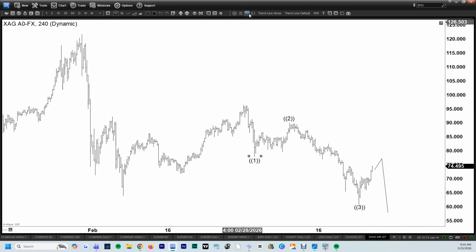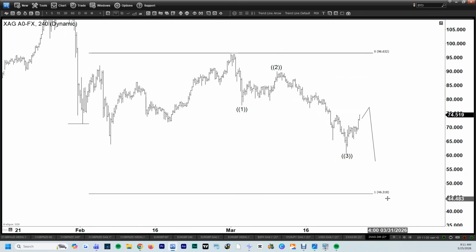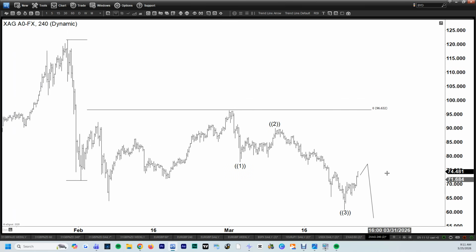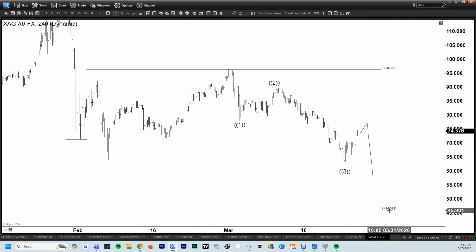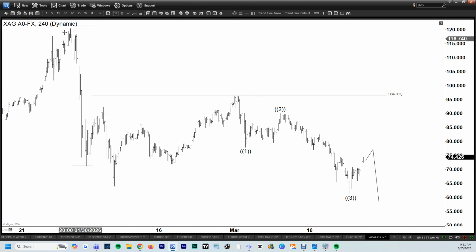Now if you look at the extension, and I'm using this one instead of this one, the 100% extension is actually 46, which is a little bit too low, but it's possible. It's possible to go to 47, 46. It's a little bit too low, and therefore I think there is a possibility of getting truncation before reaching 46. Why do I say that?